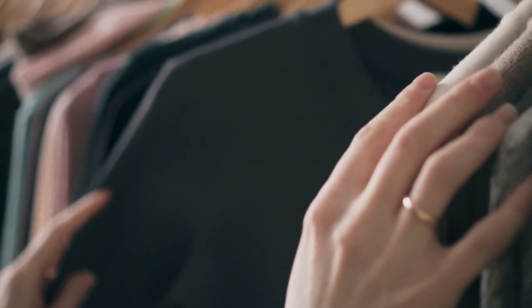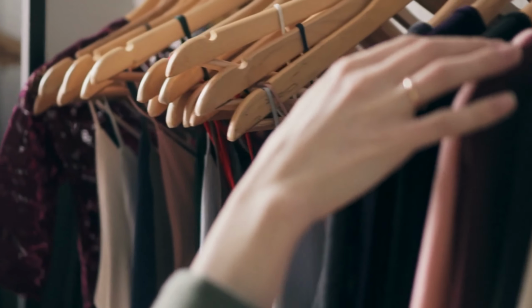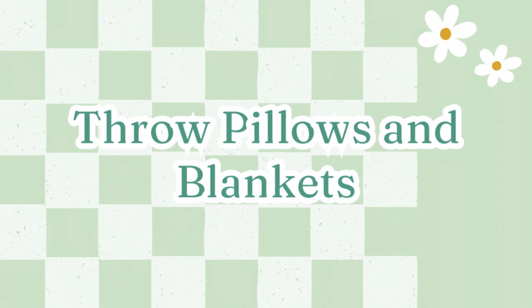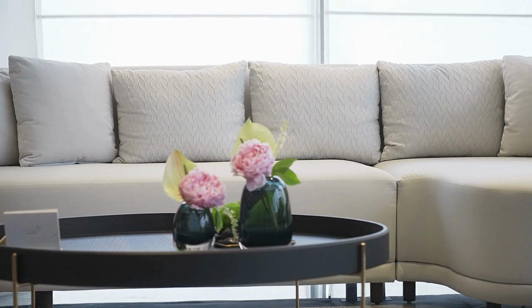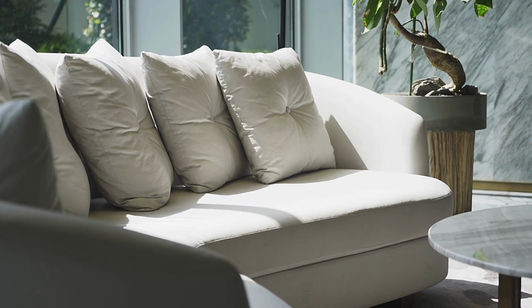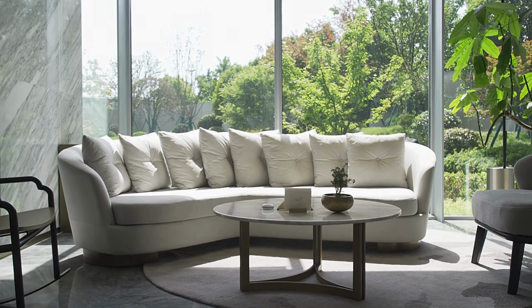For example, donate that old winter jacket that you haven't worn in years, and treat yourself to a new one that's cozy and stylish. As the colder weather settles in, it's the perfect time to assess your throw pillows and blankets. While a soft, cozy blanket or a comfy pillow can make a space feel inviting, it's easy to have too many. You can only use so many blankets at once, and too many throw pillows can crowd a sofa or bed, making them less comfortable to sit or lie on.